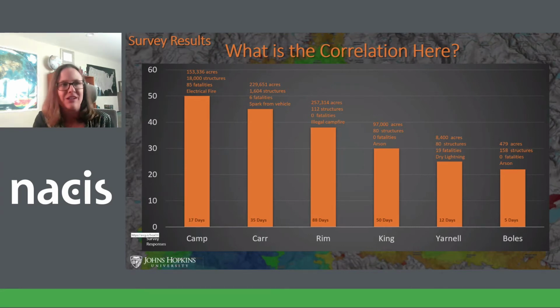And so the conclusion, and I'm asking this of the audience, but what my students and I were coming to is that each one of these fires had a significant lesson learned. Perhaps the fire grew to 10,000 acres. There were 18,000 structures that were damaged. There were fatalities. And what can we learn from those fatalities?